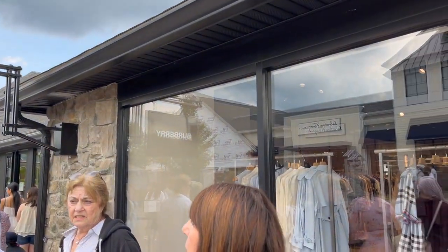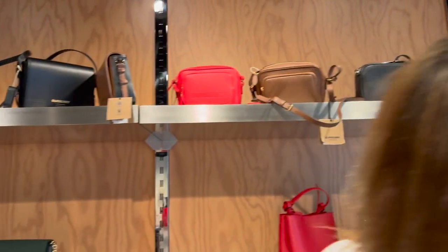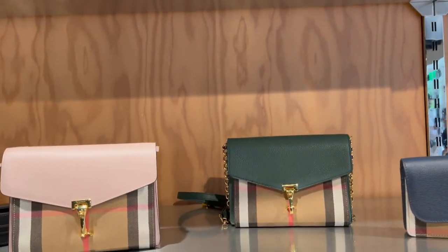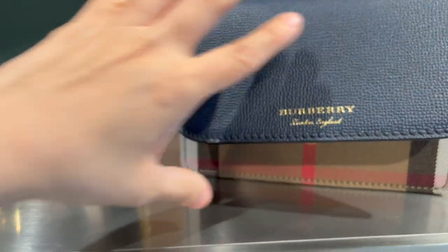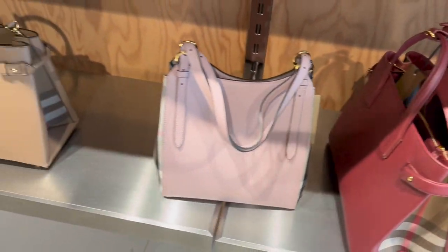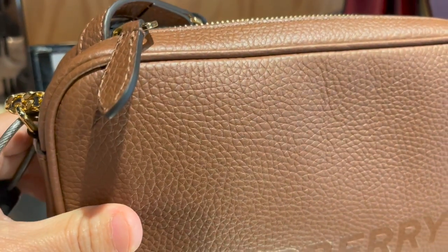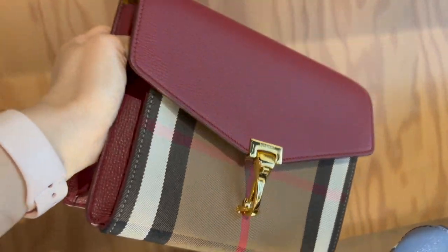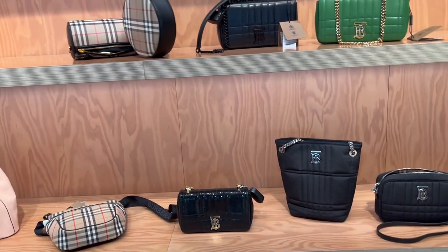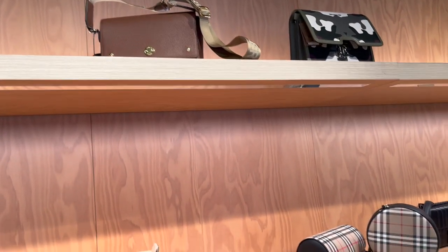Next was Burberry, which is a huge store inside. They had so many beautiful handbags and clothes. The handbags that I'm showing you now are an additional 25% off the outlet price. A selection of handbags, however, were excluded from the additional 25% off discount.